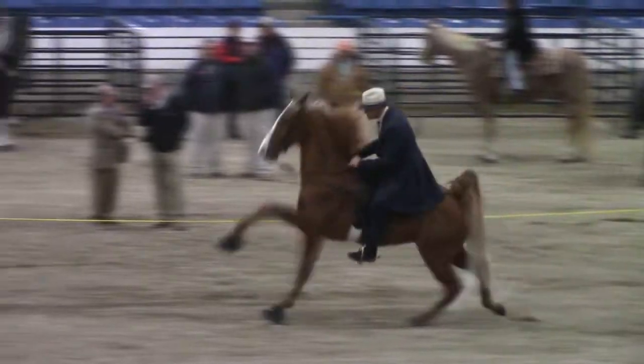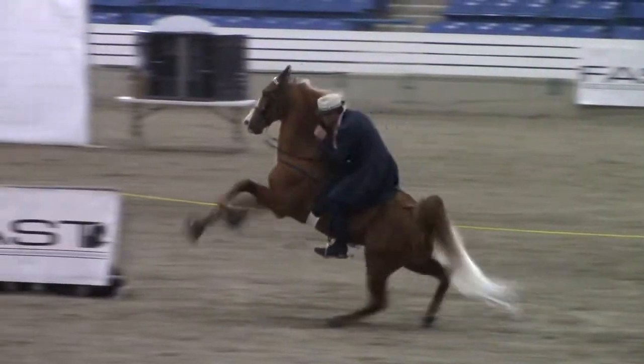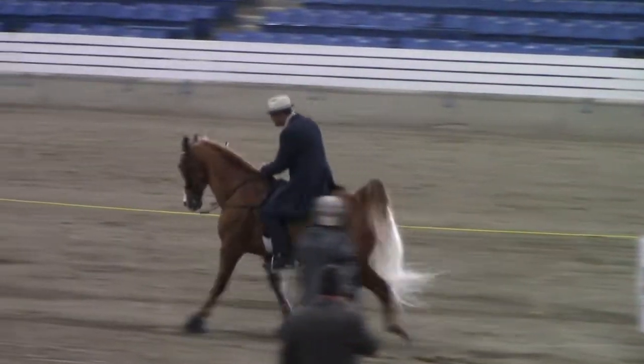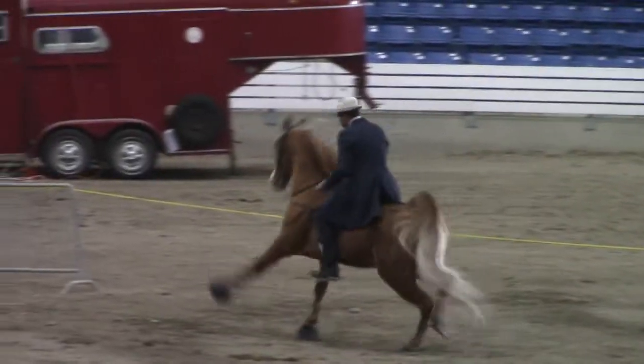That's the canter, boys. That's how the canter is supposed to be done. Slow and easy and rhythmic. That's a well-trained canter.